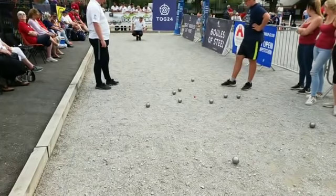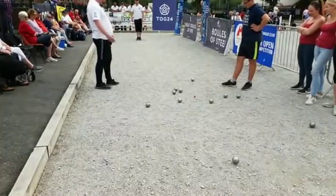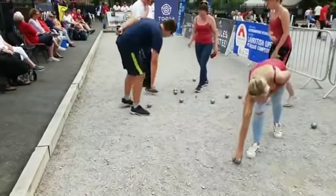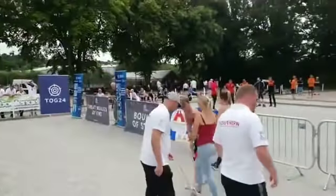But the difference is the standard of ball is a lot higher. And they're playing that week in, week out. So I reckon that's 3. Oui, c'est ça, 3 points. 3 points for the Southern team, l'équipe Lombard. Ça fait 4-0 maintenant. On a demi-finale.